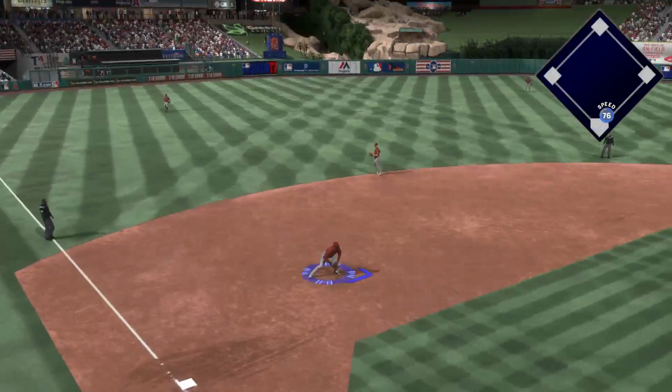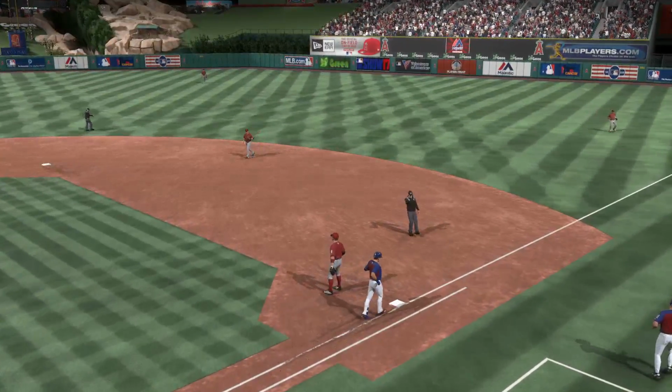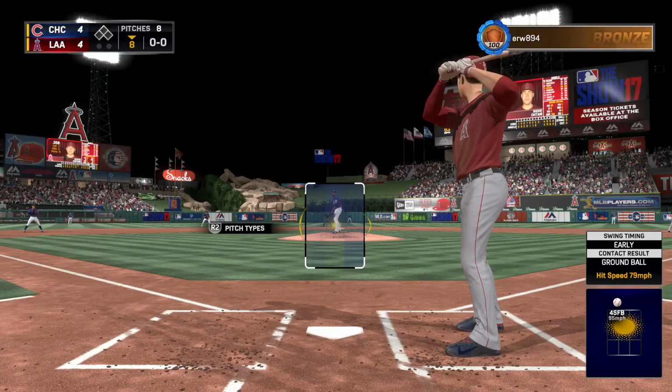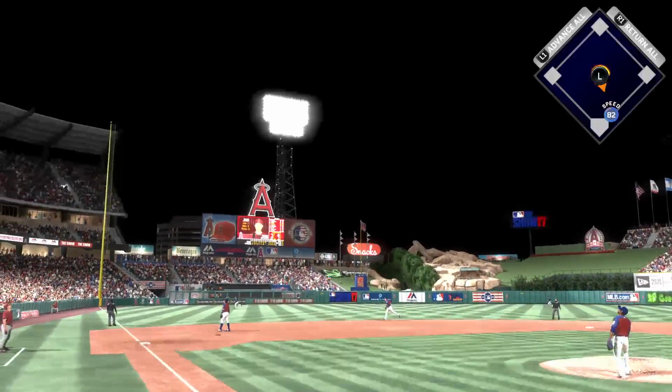Grounded to third. Throw on to Votto will take care of him at first, and the side. Into the box now, number 17. And he's getting his first plate appearance here in the 8th after entering off the bench just a little bit ago.